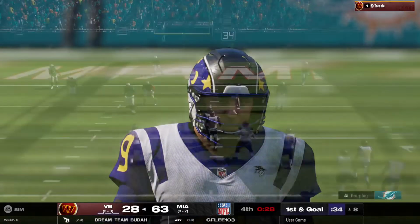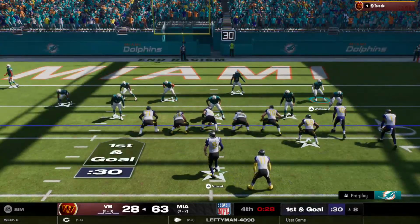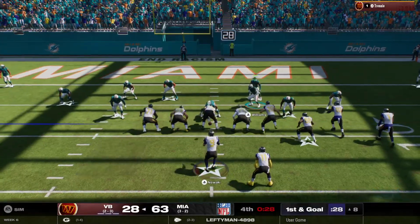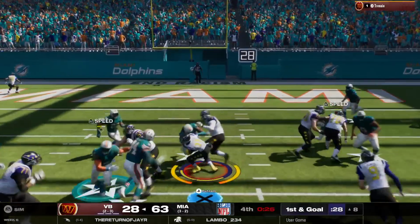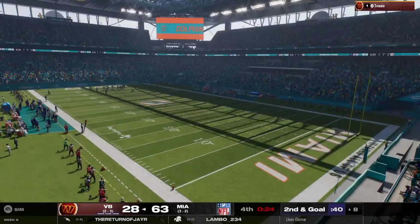It's been a really nice drive they've been able to put together, Mike, and I think the key word is balance. Not having to rely too heavily on either the run or the pass. Continue to mix it up, going back and forth. Keep the defense off balance. A lot of success.